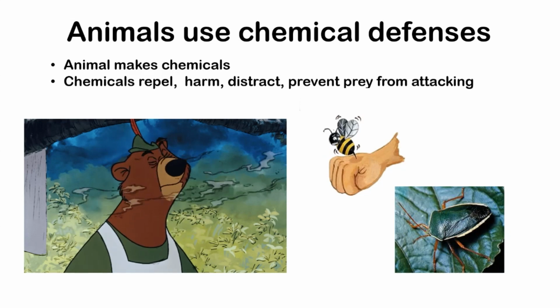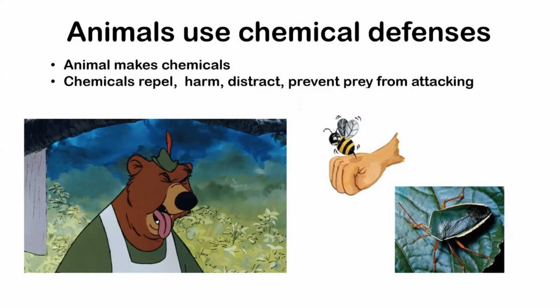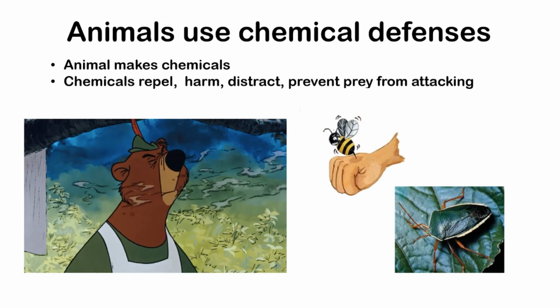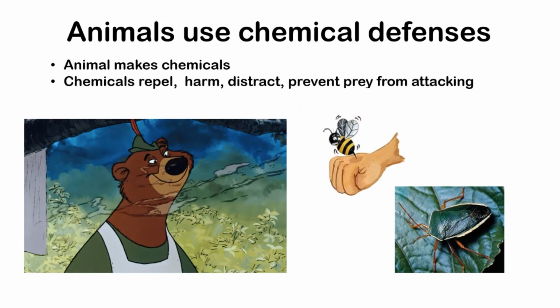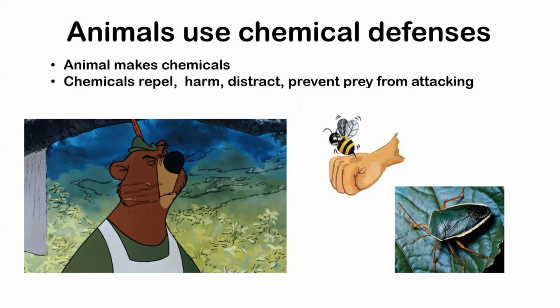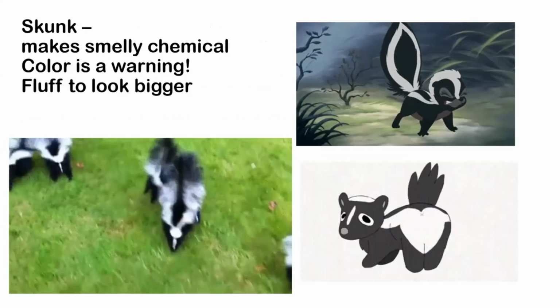Anytime he thinks something's going to swoop down and maybe eat him, because that's what he thinks your hand is going to do, he thinks he's going to get eaten, he's going to emit that chemical. Oh, and it's so smelly. And that's going to make you go away and leave the stink bug alone. All right, so let's look at these chemicals.